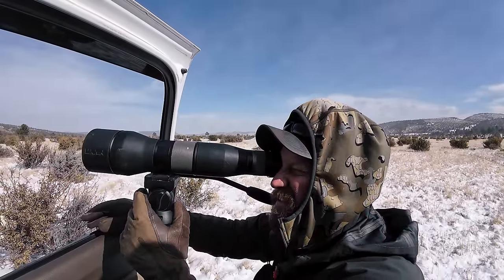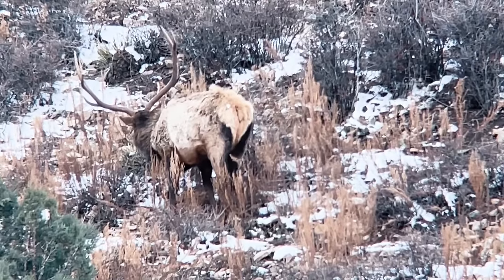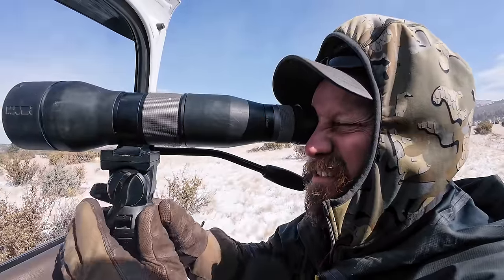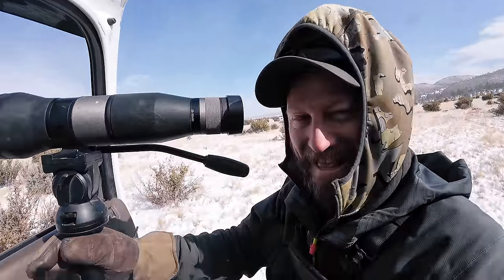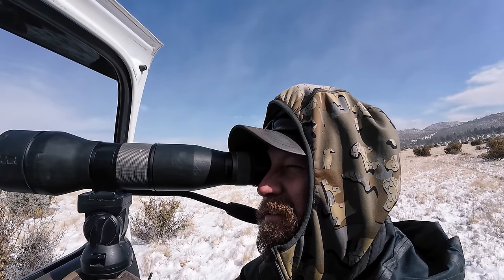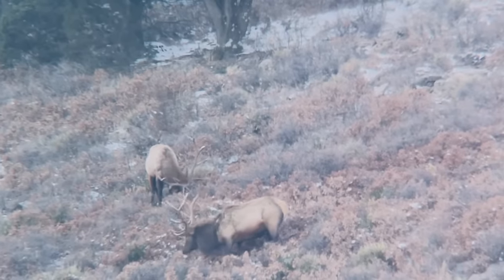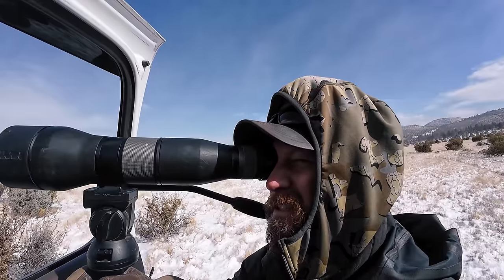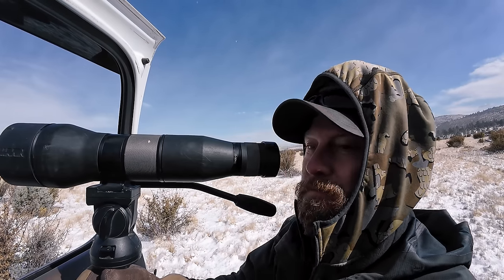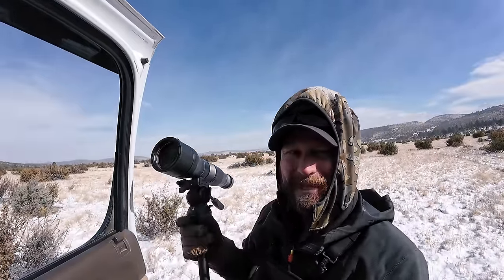What do you see? This is called critical thinking. What was that you said? 5. Another elk bedded right next to him. I can't quite see. You see antler on one? It looks smaller.